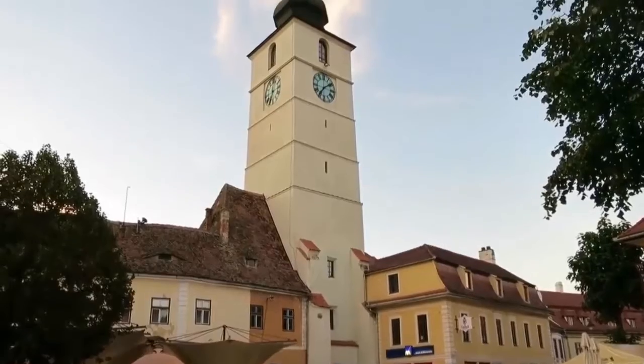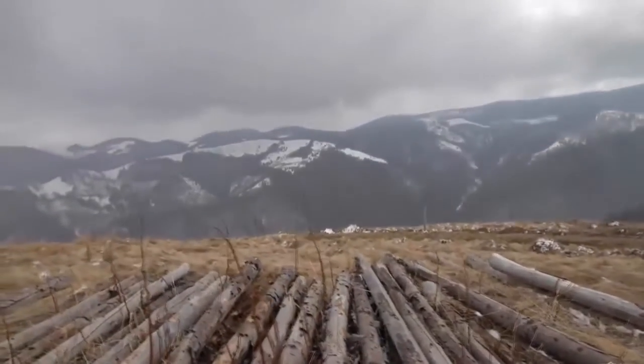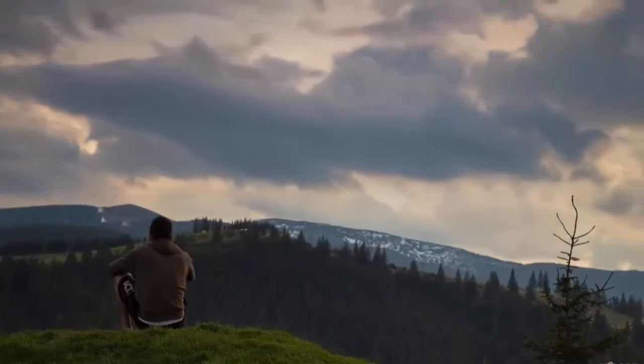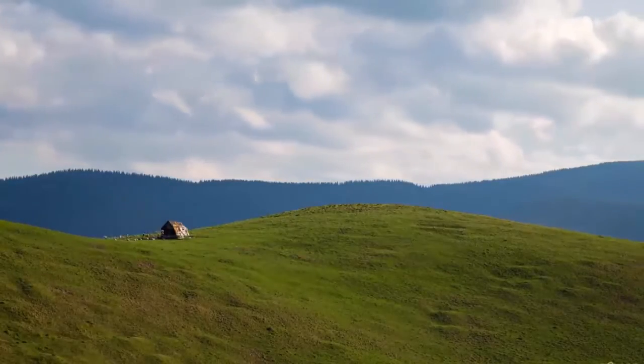Instead, travelers will find the Grand Square, in use since the 15th century, and Baroque buildings, including Brukenthal Palace, home to one of the oldest museums in the world. Visitors may also want to be on the lookout for remnants of old fortifications used to defend the city hundreds of years ago.